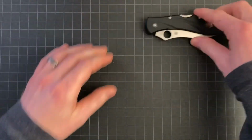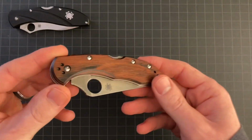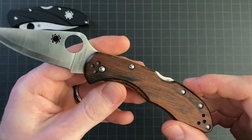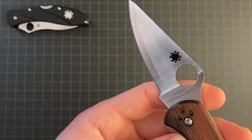So let me see how I'm gonna do this here. Maybe like that. We'll see if they all fit. Number 2, you guys have seen this one. This is the Delica with the alpaca wood finish, and I believe if I can get it to show up, there you go, HAP40.